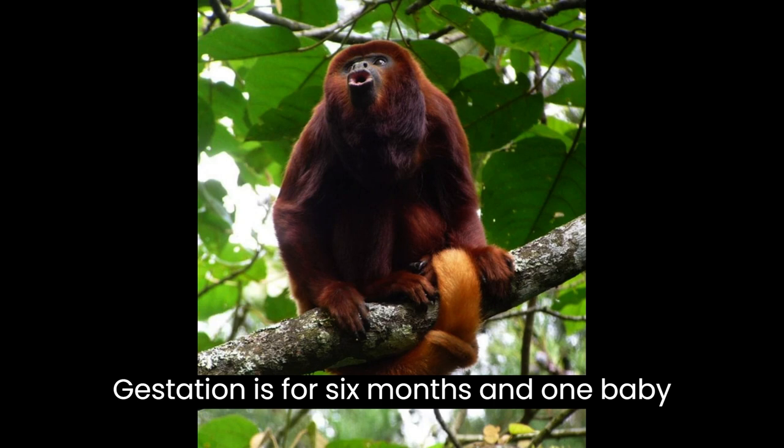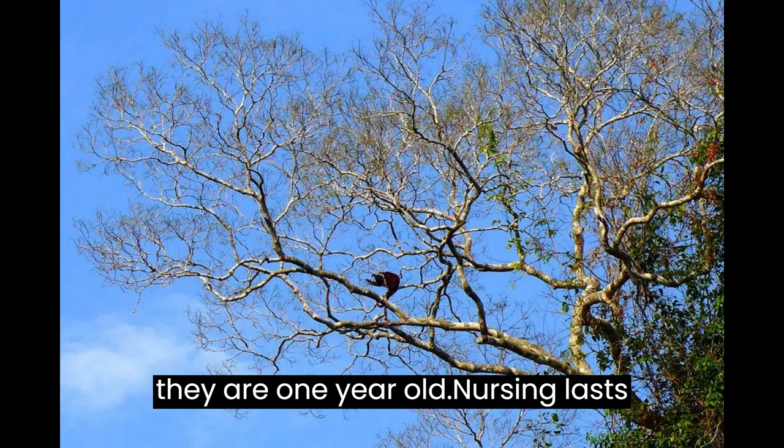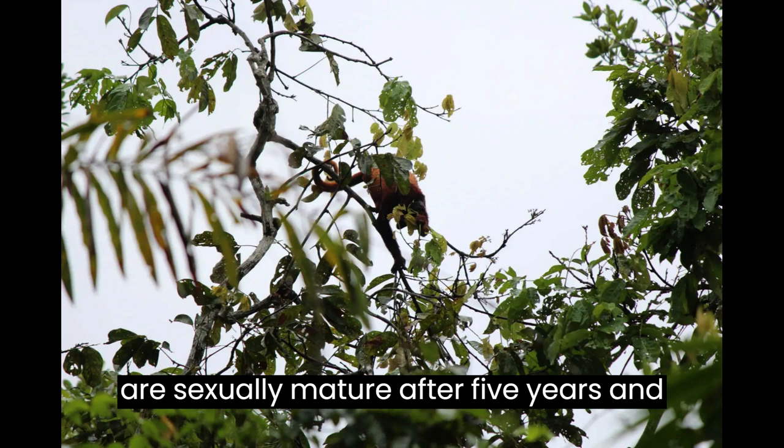At 1 month, infants are able to use their tail to cling onto their mother, riding on her back, until they are 1 year old. Nursing lasts until the young are between 18 and 24 months old. Males can be very affectionate with the infants, though only with their direct offspring. Males are sexually mature after 5 years and females at 4 years old.